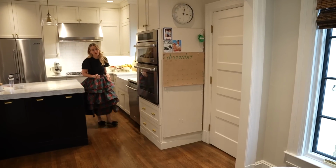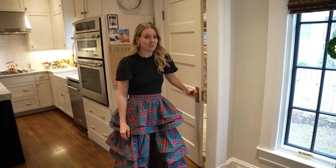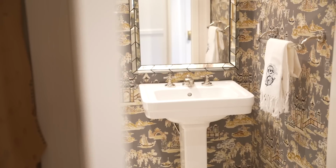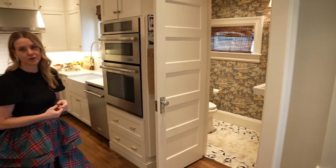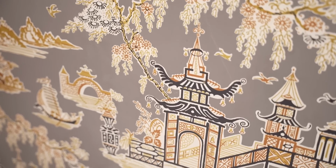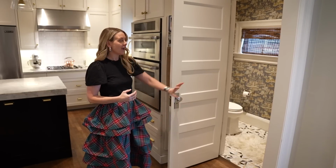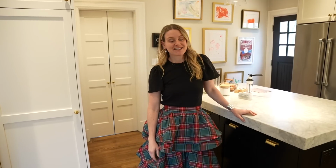I'll show y'all our little first floor powder room now. Powder rooms are always such a fun place to go bold because you don't see them from everywhere and you're not in them for a very long time, but it's where you can have fun. So taking on this black and white neutral theme from the rest of the house, I kind of went bananas with this black and white and gold and gray Japanese wallpaper, fun tile floor, and a little chinoiserie cabinet that my mother gave me. Next, I'm gonna get to take y'all to my favorite room in the house, our library.